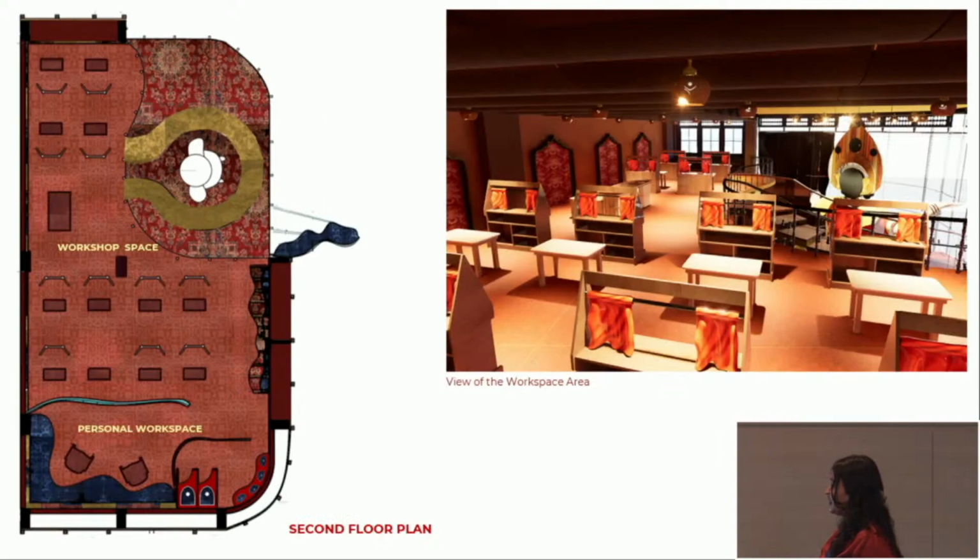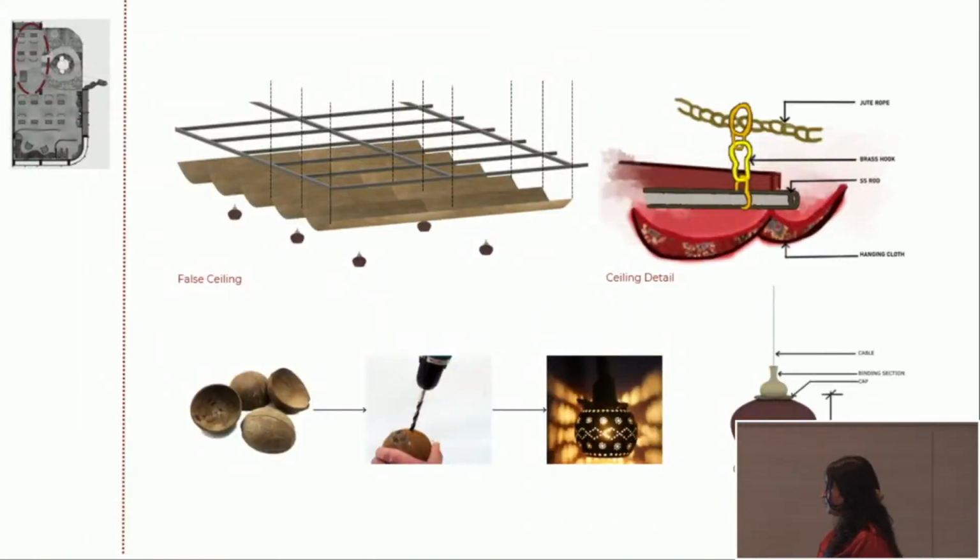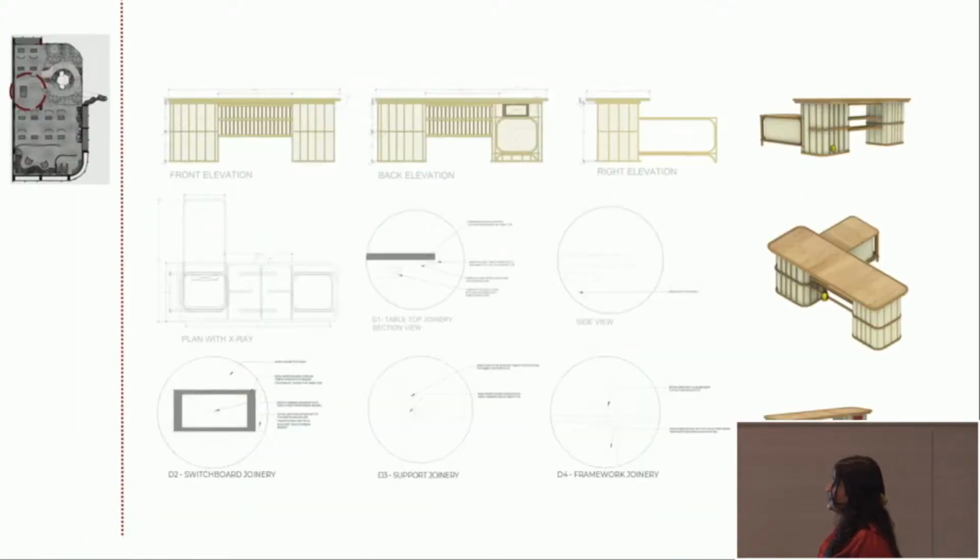Coming to the second floor, we have the workshop space and the personal workspace. So the workshop space is intended for people who are more interested in the art form to learn, along with a fabric ceiling and light shells made out of coconut. Then we have the main table that is made out of rattan cane that is used for the puppeteer.